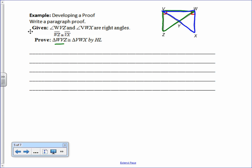So the two sides that intersect, I'll try to draw it like here. Those are congruent. That's part of our given. And we have that they're right angles. So we have the hypotenuse congruent, and we have the right angles. We just have to find one leg that's congruent. But we're going to start writing this as a proof.